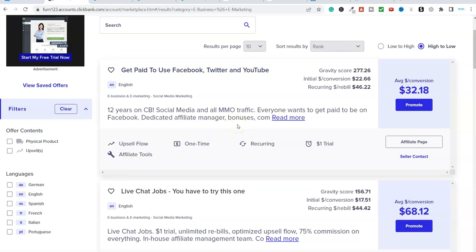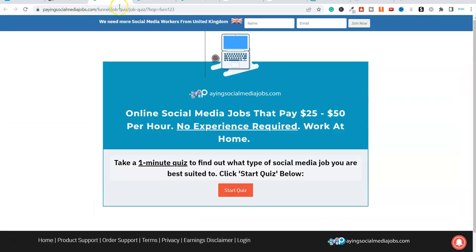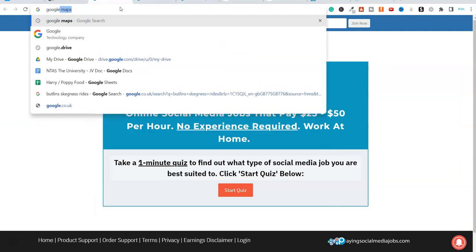So now, before we jump in and start creating videos, we need to start thinking of different keywords and different titles for our YouTube videos. There are a number of ways that we can do this. A really simple way would be to highlight this, copy this, and go over here and go to Google, like so.